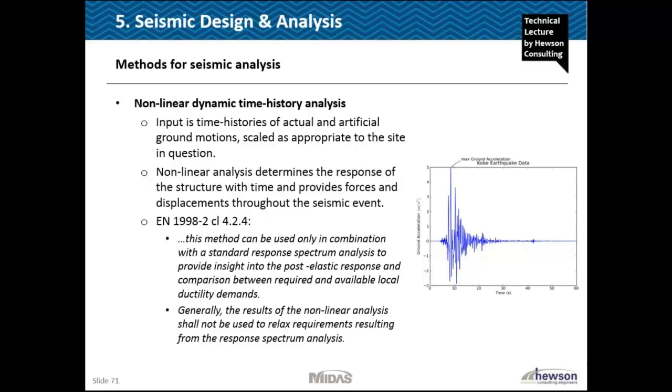And we actually apply to it a range of accelerations which represent a real earthquake or artificial earthquake, which are scaled appropriately. The model applies acceleration at ground level, which varies with time, and then it records the dynamic response of the structure with time. That then provides forces and displacements throughout the seismic event. And by considering a number of seismic events appropriately scaled, we can then determine an envelope of forces to be used. A couple of things worth noting on this.